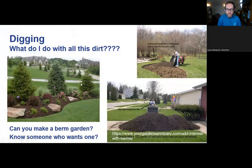And then lastly, a very traditional landscape style is the berm garden. And that's just those raised mounded landscapes. You see them everywhere as you're driving about. Some people actually pay to have soil brought to their house so they can do that. Here's a guy I found on the internet, yourgardensanctuary.com, showing his efforts to get 10 cubic yards of soil dropped off at his house so that he could haul it into his backyard and make a bermed landscape.